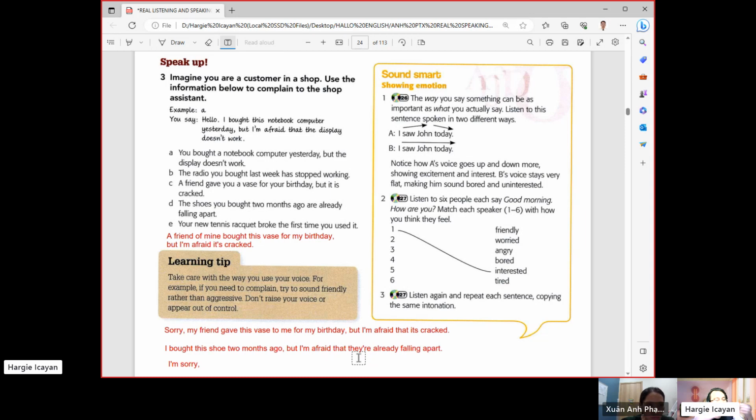Okay, so let's try to revise. The most simple revision, Anne: we can say, I'm sorry, but the new tennis racket broke the first time I use it. So that would be very simple, Anne. You have to go directly to what you were going to say, because sometimes when you are talking to a shop assistant, they couldn't understand us. So it's better that we go directly to our concern, right?